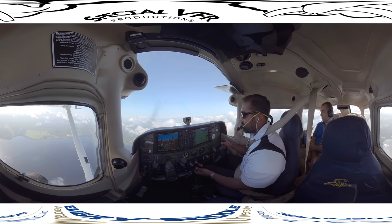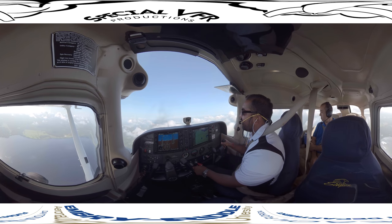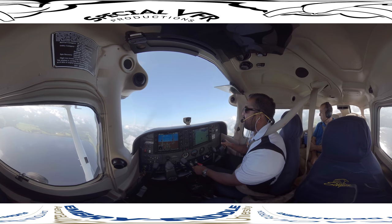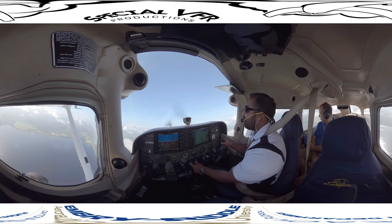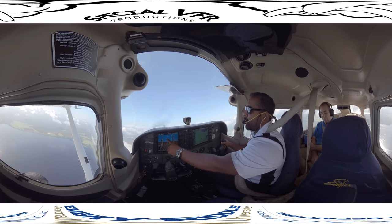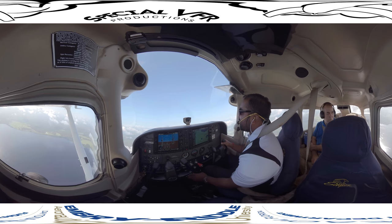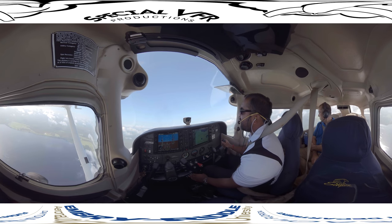So we're simultaneously going to increase the pitch, put the top of the cowling up to the horizon, increase full power, and increase right rudder pressure enough to keep a visual reference directly in front of you. So I've got a cloud in front of me, I'm putting in enough right rudder, and what you'll notice here is that I'm still coordinated. So once we set the pitch, set the power, now we're going to set the trim.